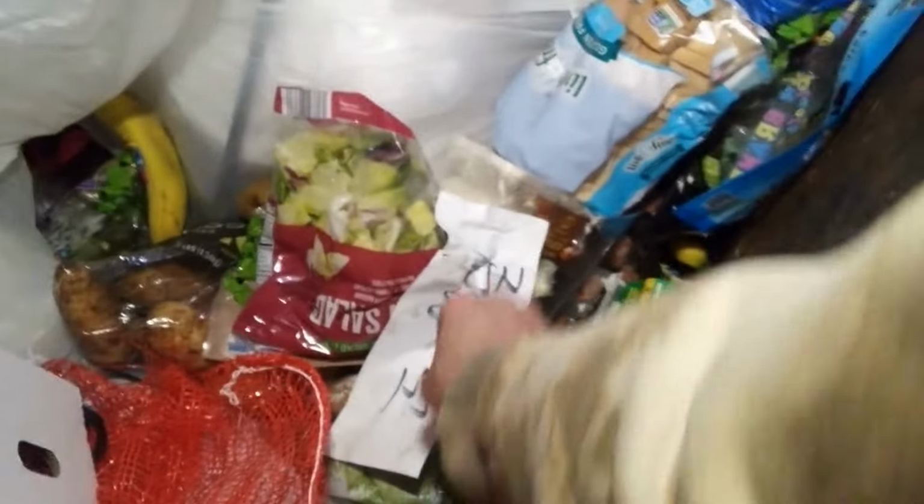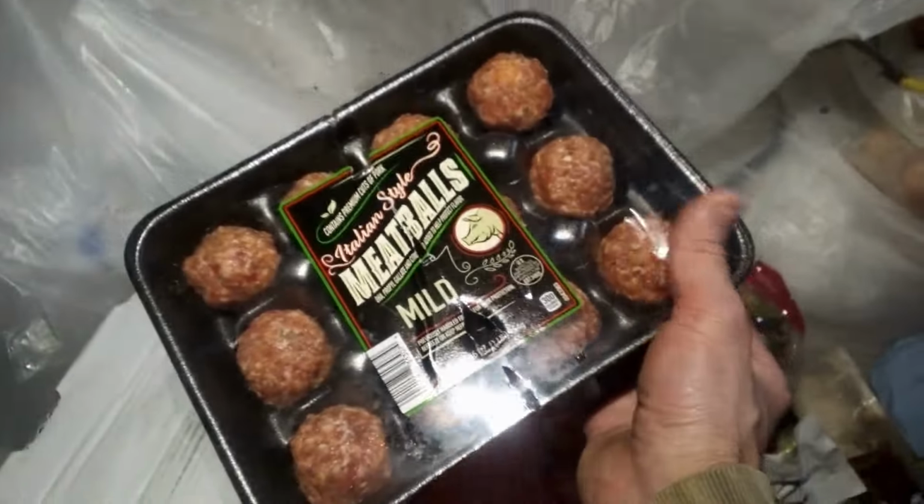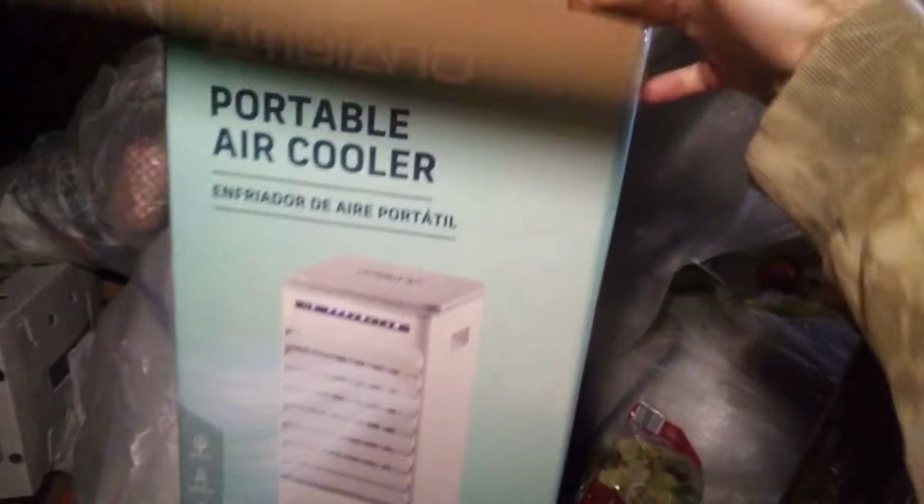I think we're pretty much good on this side. Oh, we got meatballs. Oh, I'm gonna pass. Oh, you got an AC Hellcat. It's an air cooler. This thing's awfully light. I don't know what's going on with this. I think it's like a mini AC. It looks brand new. Maybe not. We're grabbing it.